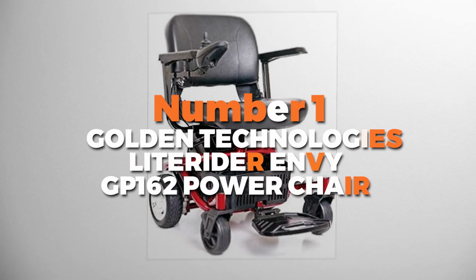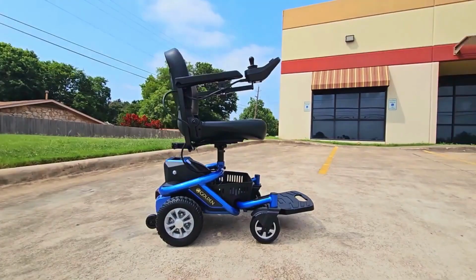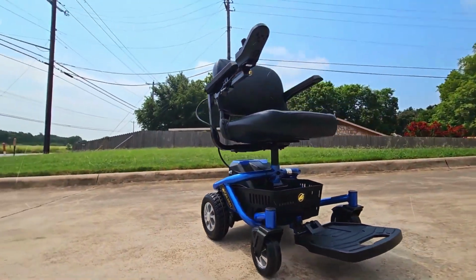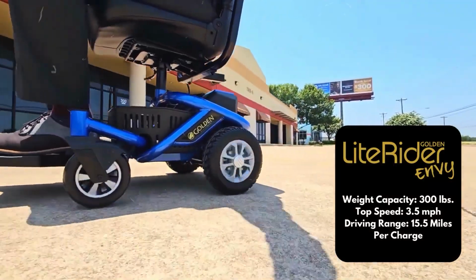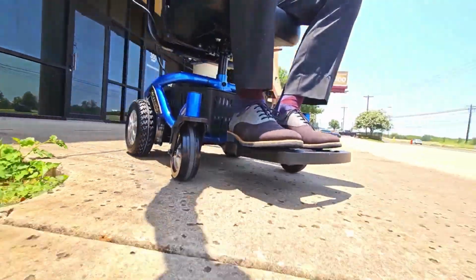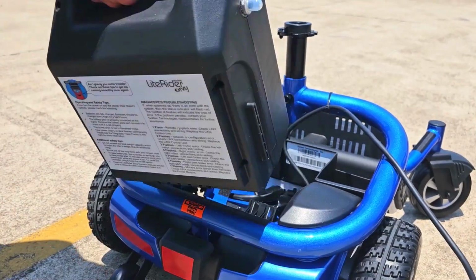Number 1 is the Golden Technologies Lightrider Envy GP162 Power Chair. This is the overall best chair on our list and is an excellent choice for those in need of a compact, portable electric wheelchair. Renowned for its overall balance of style, functionality, and convenience, this power chair excels in environments where maneuverability and ease of transport are essential.